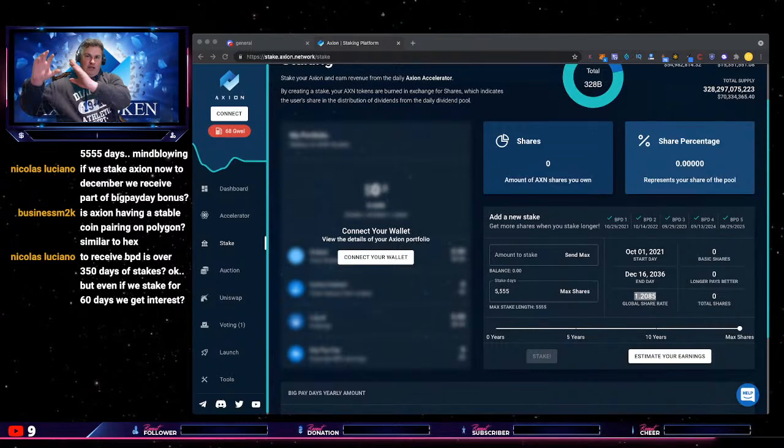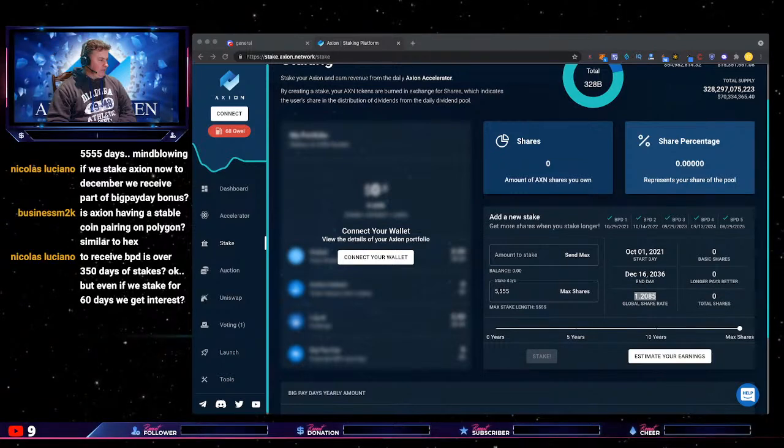To receive payday, is it over 50 days of stakes? Okay, but even if we stake for 60 days, we get interest. Yes, that's correct. So you still get interest, and you still get wrapped Bitcoin dividends based on your share percentage. So that's why people stake so long. It's why 40% are staking for 15.2 years. Now later on, when we hit Polygon, all stakes are going to be NFTs, non-fungible tokens. That's a new thing. That's new.